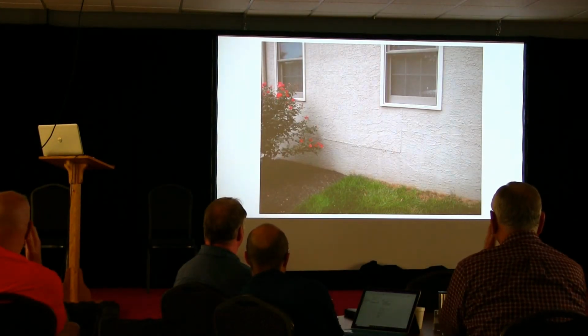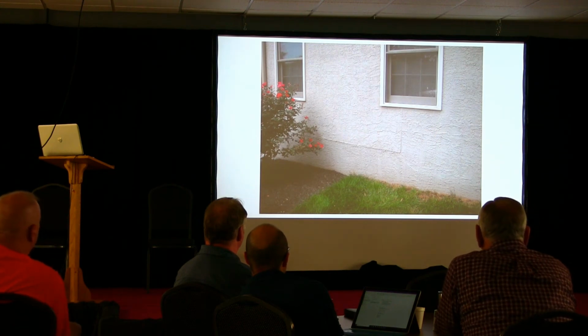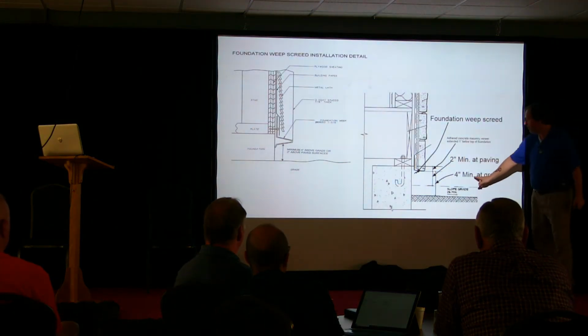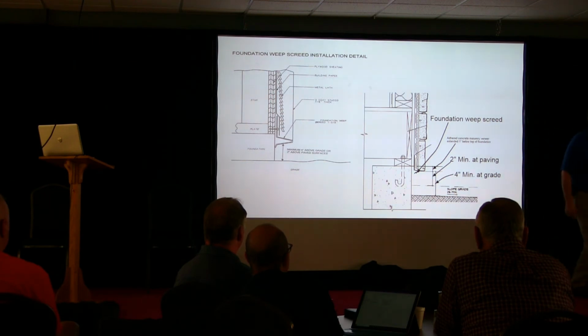Stucco, same deal. This is hard coat. Oh, it's hard coat. We don't have to worry about that. No. Of course you got to worry about it. There you go. Foundation weep screed. 2 inches minimum at paving, 4 inches at grade. Nobody wants to see that. Did you ask them, do they want to see that, or do they want to run the risk of having capillary action water get whipped up into their wall assembly and rotting out their sheathing? Did you ask them that? Ask them that question. Then I'll go along with you.